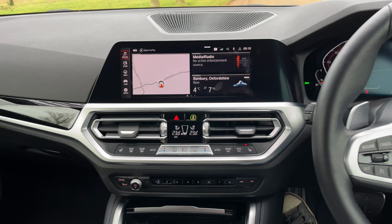Of course, heated seats, buttons, lovely climate control buttons. Everything that you need to control the car is here at the touch of a button, so that's very, very welcome. You've got your preset settings here as well as your volume controls, etc. You've got wireless charging in here, which is very good, and you get cup holders.